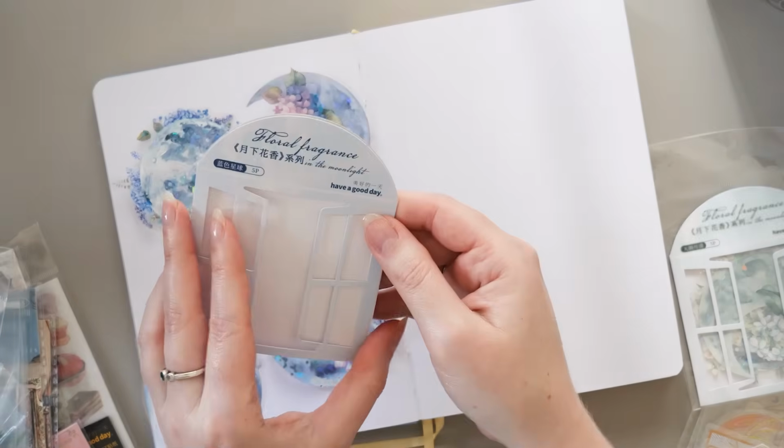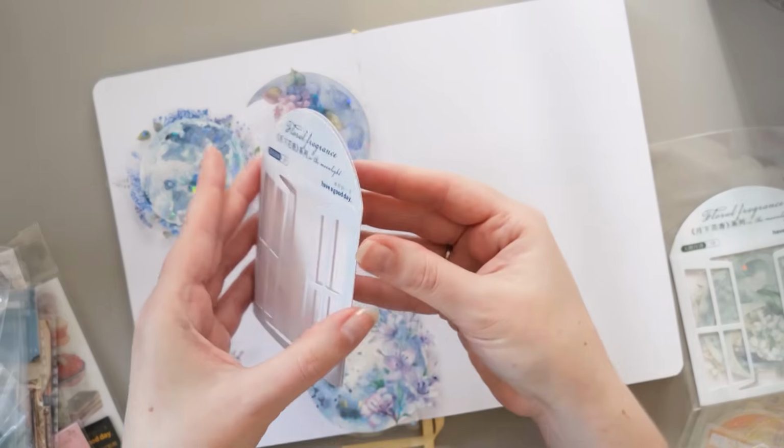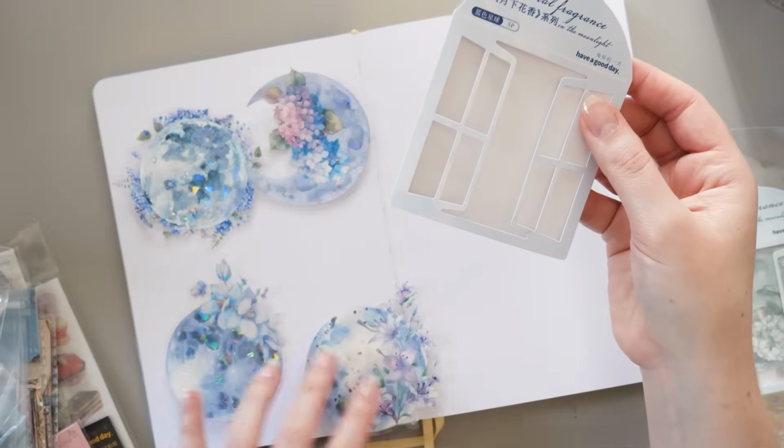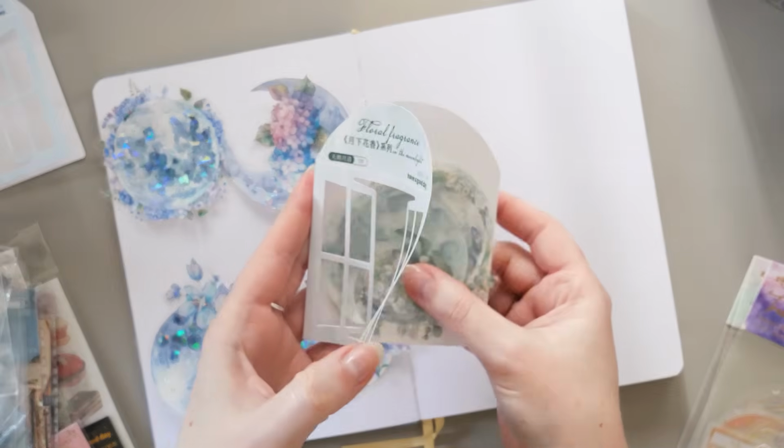They're supposed to come in a set of 5 though, which it says on the packaging here. For some reason my blue set only came with 4, which is a little bit disappointing, but they are still beautiful, so I'm not super mad at it, and my green set does have them all present and accounted for, so let's have a look at that one as well.